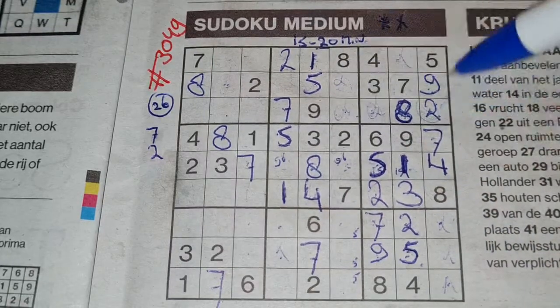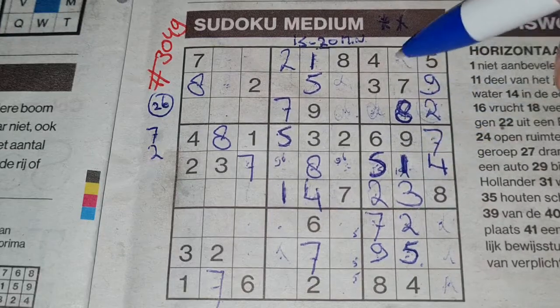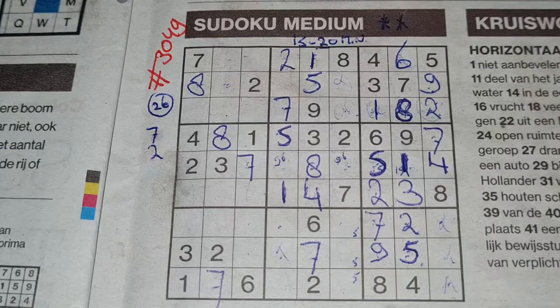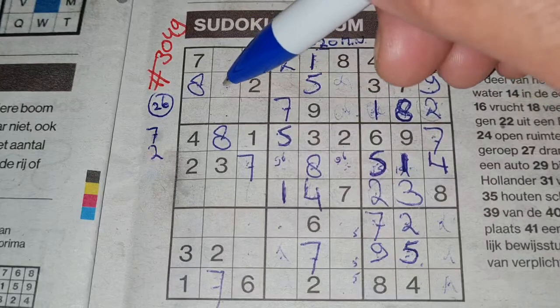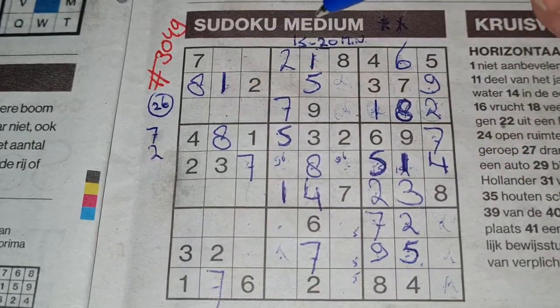2 numbers left in this big square, the numbers 1 and 6. We see here 1, no 1 there. 1 should be here, and the 6 goes there. So we have a 1 in the first row, a 1 in the third row, so in the row between, the second row, the only place for the 1 should be here.